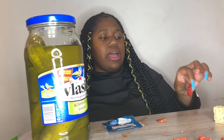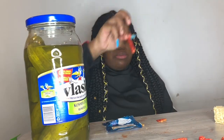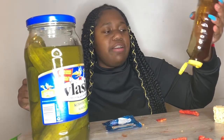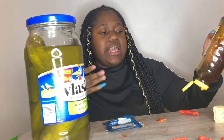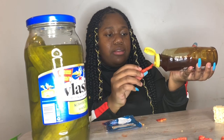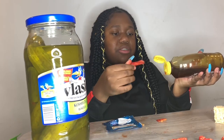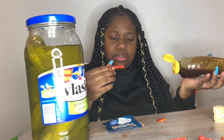Right, now we're gonna try hot Takis with honey. Fun fact, I don't like honey either, but I can eat honey with stuff, but it's gotta be a little bit. This taste is just not my thing. All right, let's dip some of this on the hot Taki. This is going to be a word combination thing, to be honest.